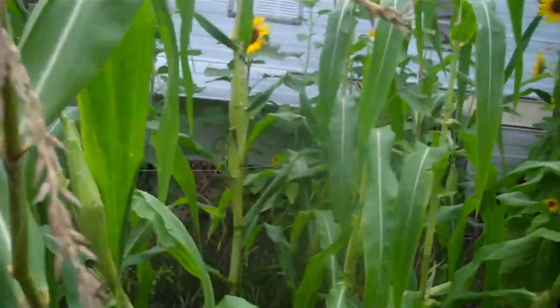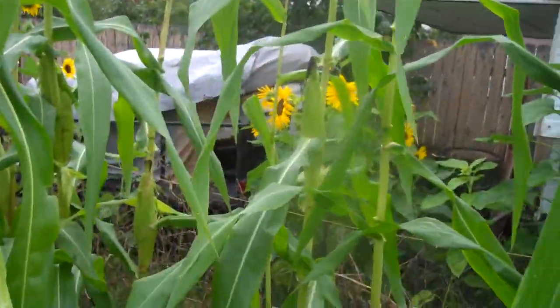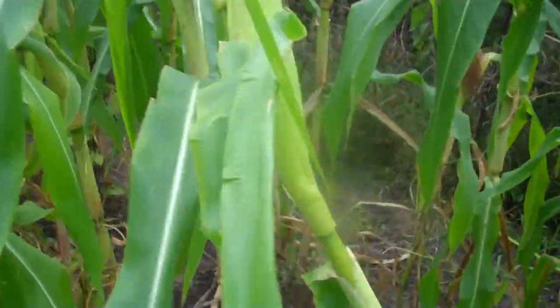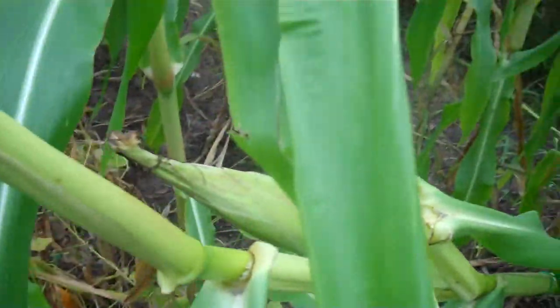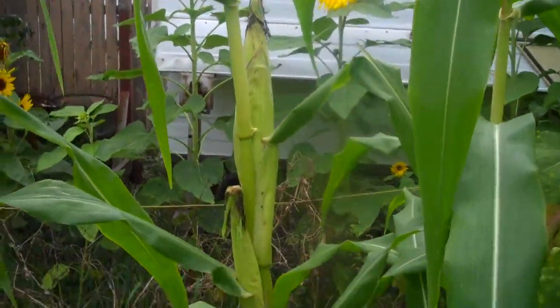And the storm we got the other day, the high winds, it blew some over. I got this one propped up. Got some beautiful cobs on them.